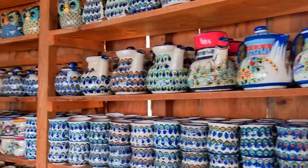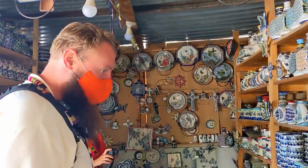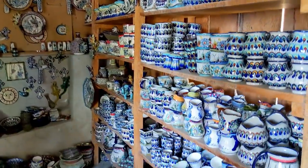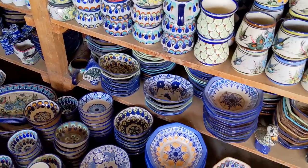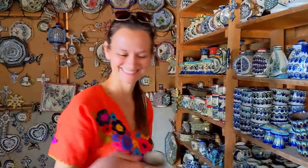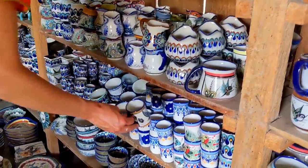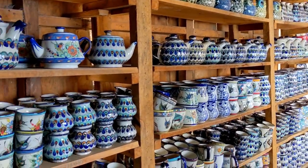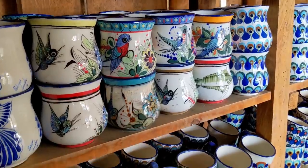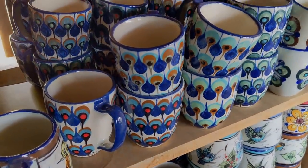With my backpack, I feel like I could take out a whole row. So this place is known for the blue ceramics. Azul. Espresso cup for you. Careful. Although we kind of had a policy, nothing in the truck that could break. So you have that policy too? I think these go with our truck decor. We don't have a decor.